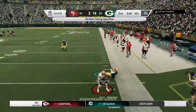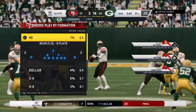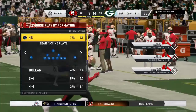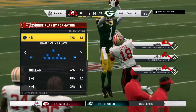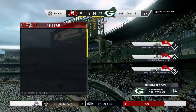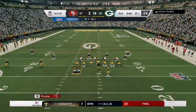And now here is another interception. Picked up by Jair Alexander. And his guys are going to take over at the 31-yard line. The interception woes, they just continue to mount. He's thrown 5 picks. At this point, you got to be thinking, is it something between the ears? I think a confidence hit does occur once you start getting those numbers up there a little bit.